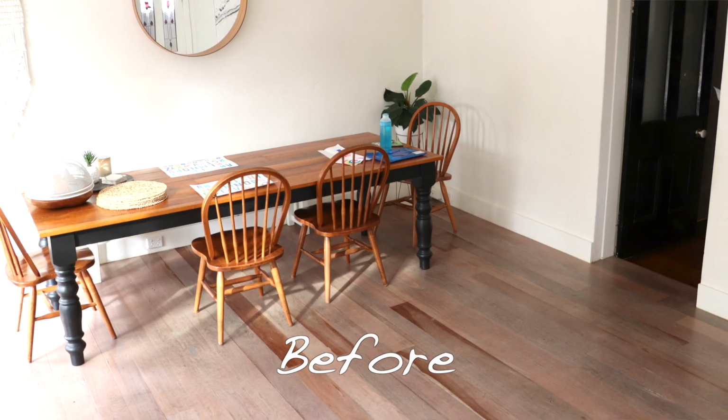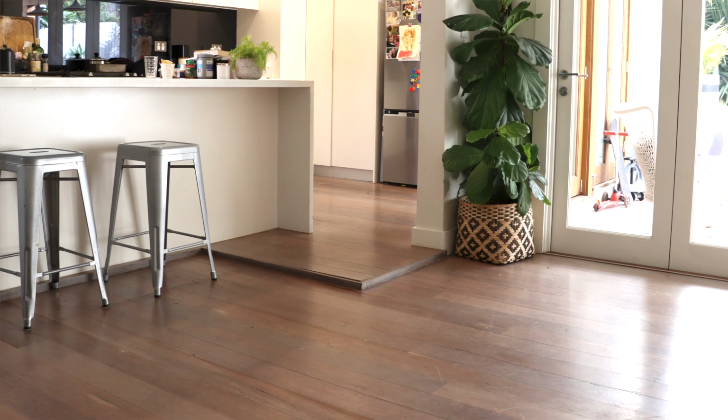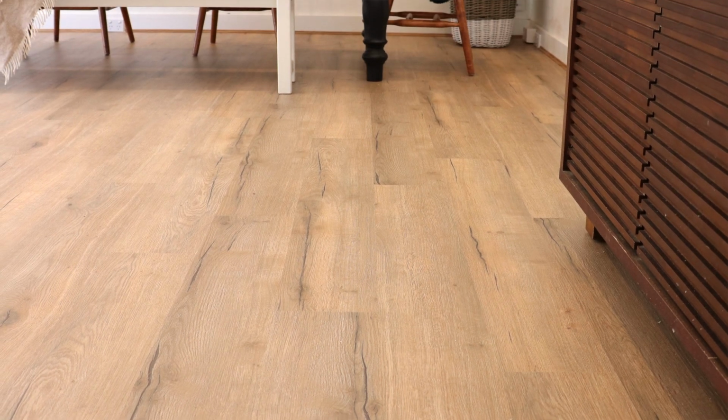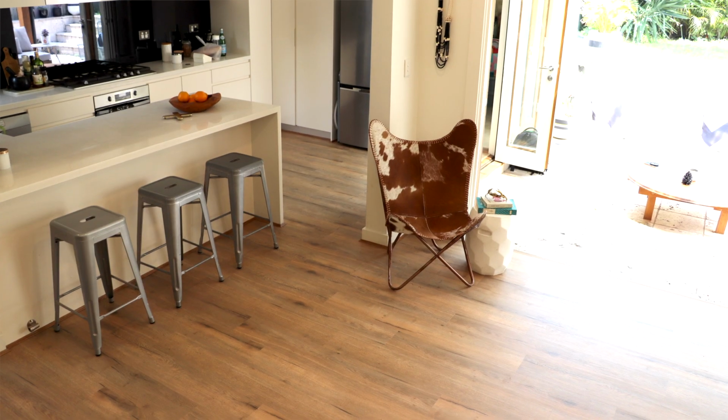What a complete transformation in this room. Do you remember the problem that existed here? It was that step. And it wasn't a proper step, it was more like a trip step. Now because the whole floor in this room's been lifted and the brand new flooring's gone over the top, now it's just a continual flooring right through into the kitchen.